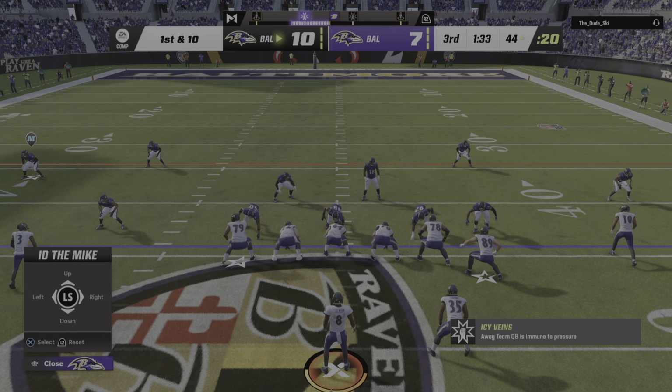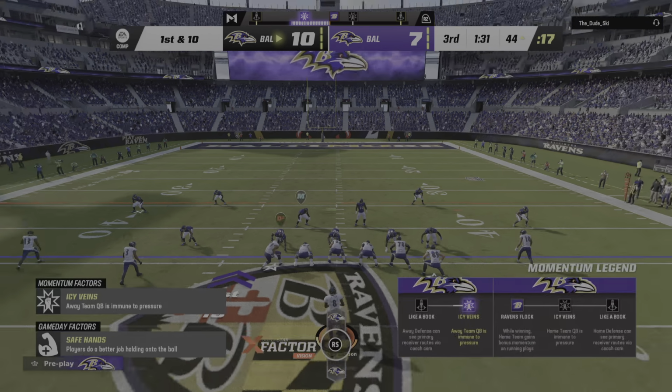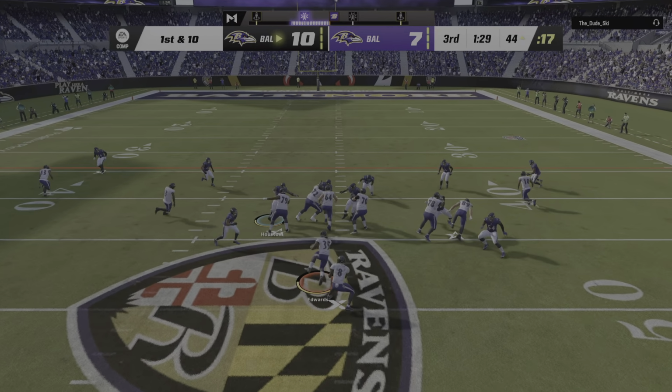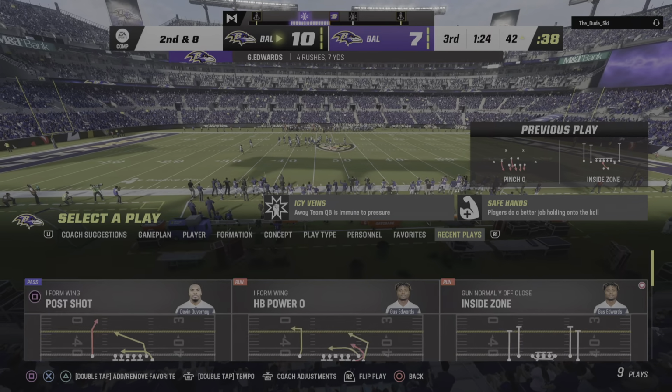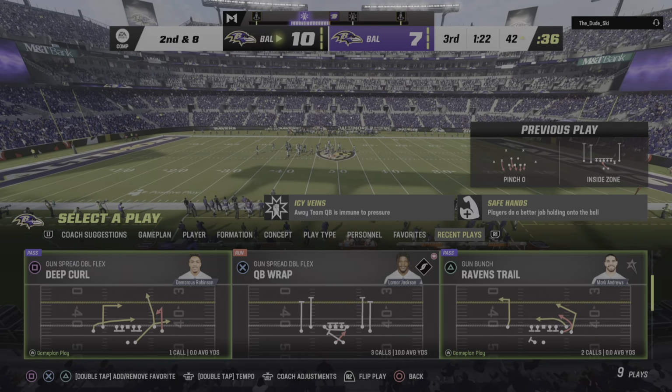So in Raven territory now, here's a first and 10 at the 44-yard line. From the gun, they go to Edwards. And he'll fight forward on the straight-ahead running for just a couple of yards, second down.